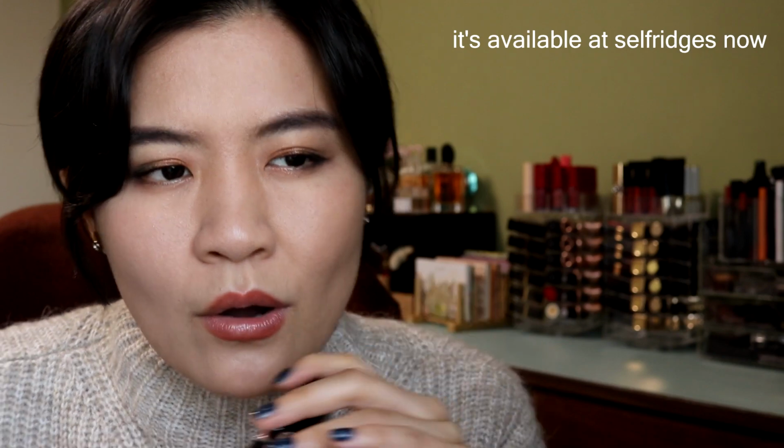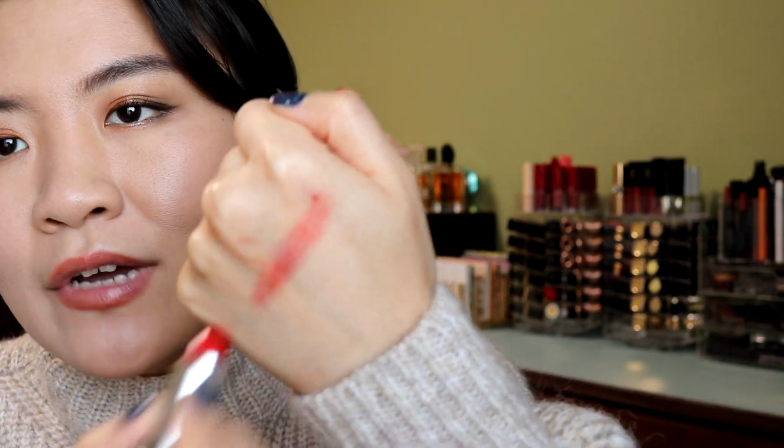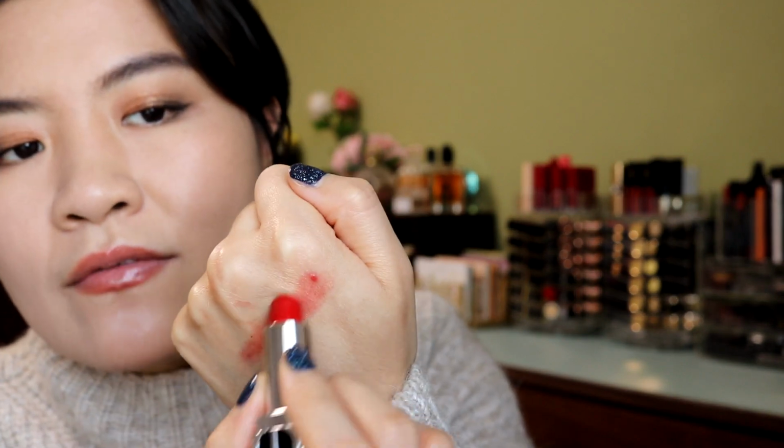So one of them, I don't know if this is widely available all around, but this is a balm, so it's more of a lip balm with a hint of color, so it's not all that pigmented. This is the Dior Rouge balm in the shade 999S Satin. So this is a satin balm, and let me swatch for you. As you can see, it's not very pigmented at all.